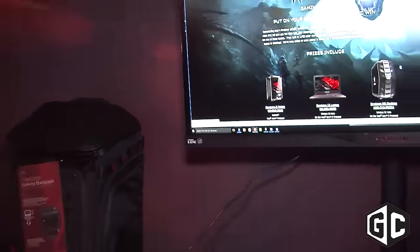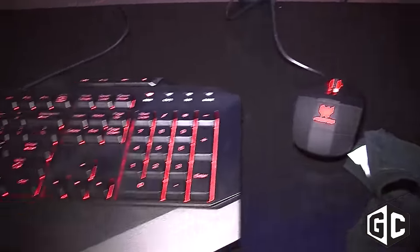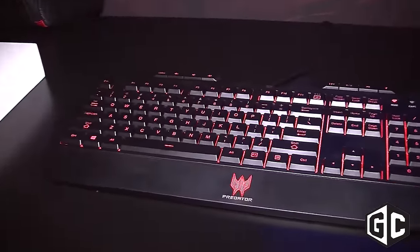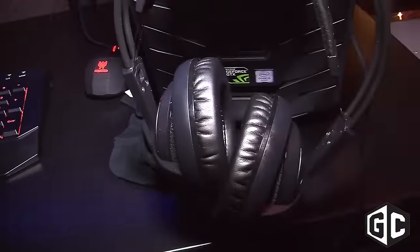Now the desktop, as we scroll down, comes with the Predator mouse and keyboard you see here. So that's in the box and it's ready to go. And then hanging from the front of the system on that headset holder was the Predator headset. That is an accessory, sells for $99.